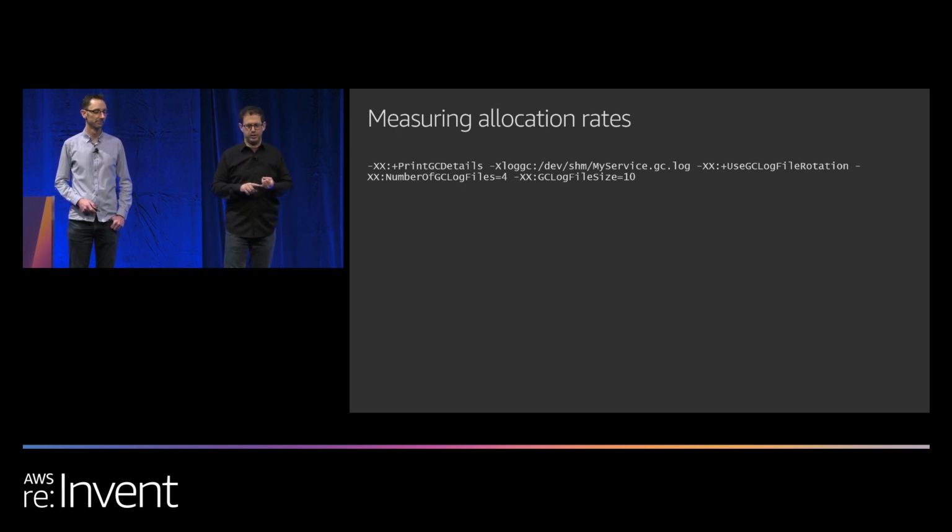You want to print the GC details. That gives you enough details. You want to put files, you want to name the file. You want to rotate the files. That means if your application has crashed, you have one safe file to look at. So these are the parameters we use by default in Amazon. We use 4 files, and we limit the file size to 10 megabytes. There's more flags and more to learn here, but this is a very good start.